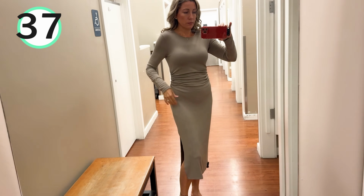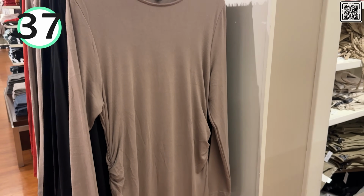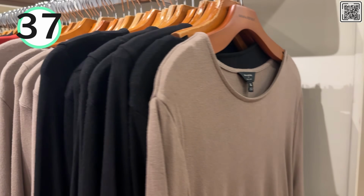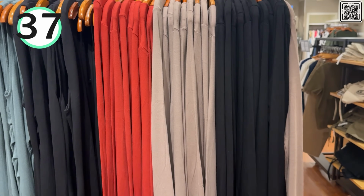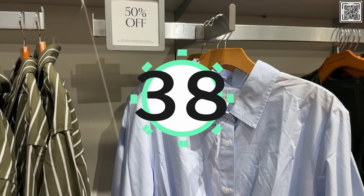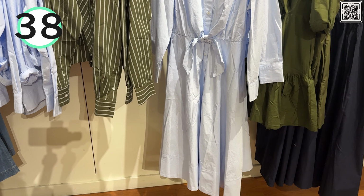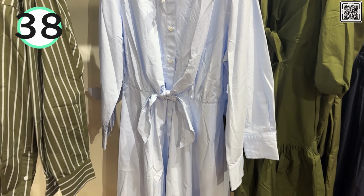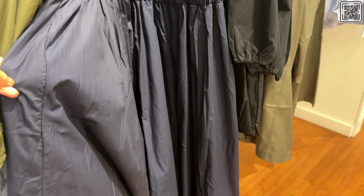And how about an elevated long covering dress? This would be so cute with boots and a really pretty wool coat over, a statement necklace. Comes in black and this orange color as well. A beautiful light blue cotton shirt dress with a pretty tie in the front. That one's long, and they still have some summer styles available in a nice cotton poplin.